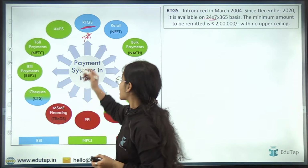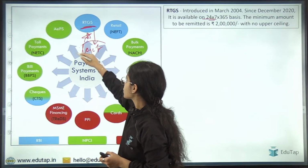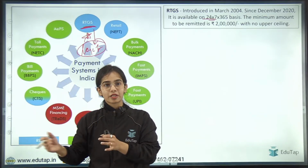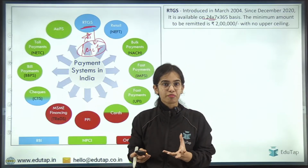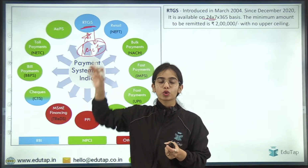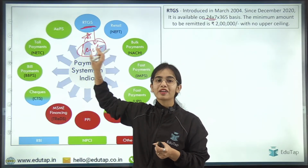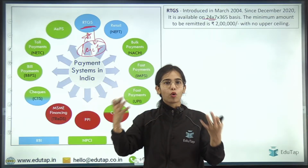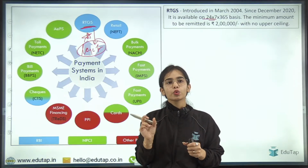So RTGS is usually for large payment transactions. It is real-time gross settlement, so if you want to send a large amount of money on an immediate basis, you can use the RTGS. It was introduced in 2004, and from 2020 onwards it has been available on all days at all times, and the minimum transaction through the RTGS is 2 lakh rupees.